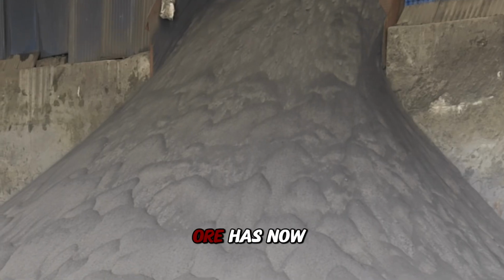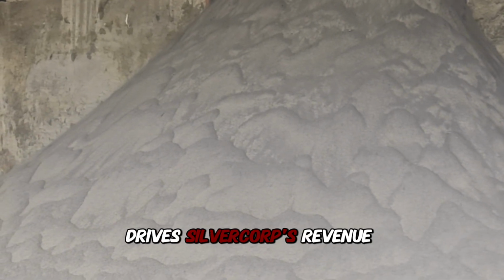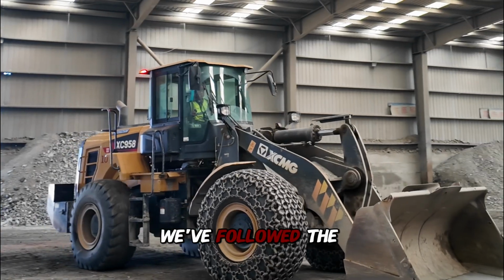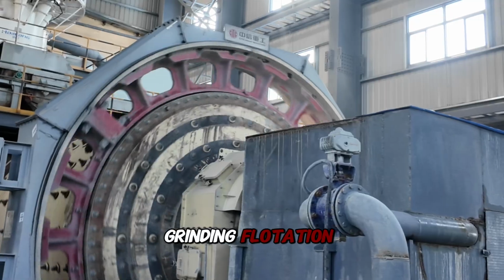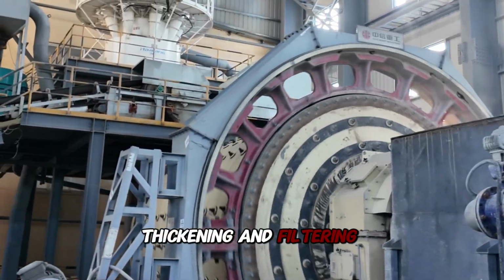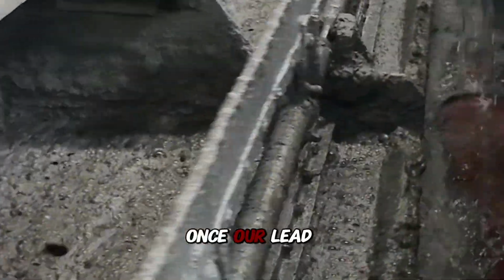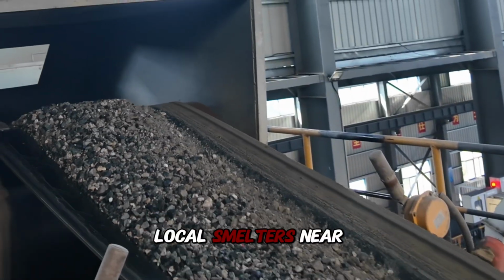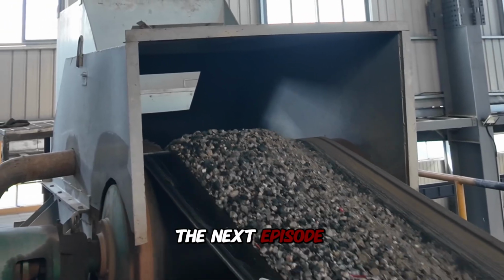Every ton of ore has now been transformed into a valuable concentrate, the product that drives Silvercorp's revenue. We've followed the journey from rock to concentrate: crushing, grinding, flotation, thickening, and filtering. But the story doesn't end here. Once our lead and zinc concentrates are produced, they're sold to local smelters near our Ying Mining District, which we will look at in the next episode.